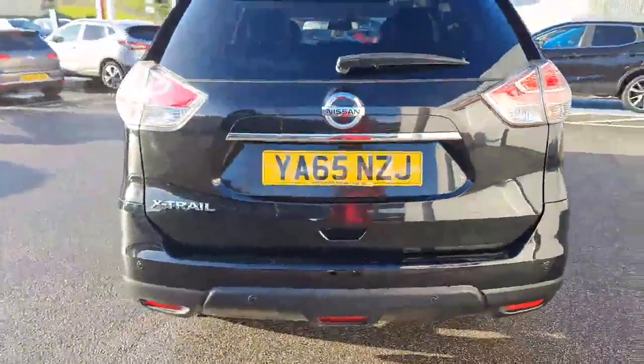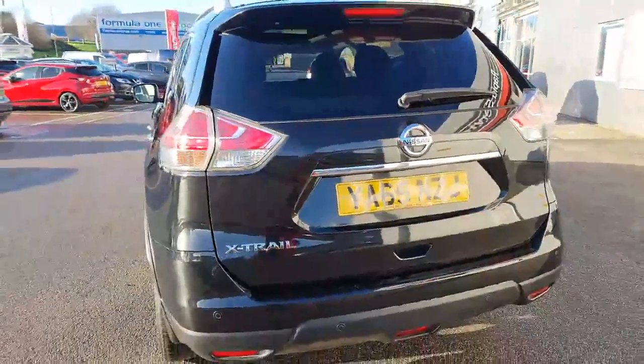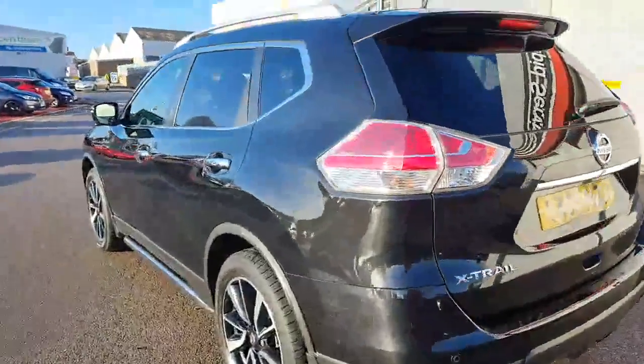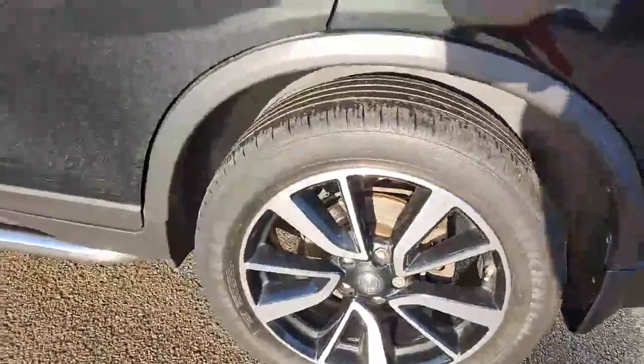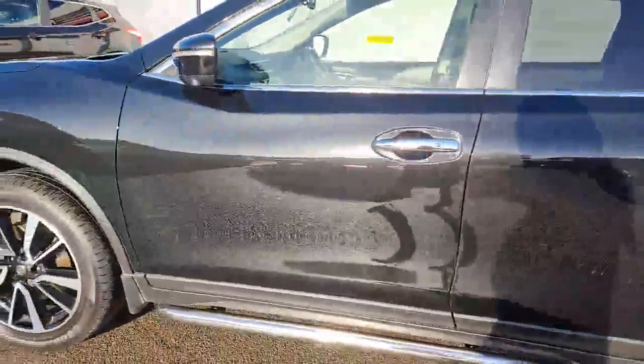round to the back. It does have a full 360-degree camera on it, as well as parking sensors front and rear and an automatic boot opening. Again, that lovely silver side step just running down the side there.